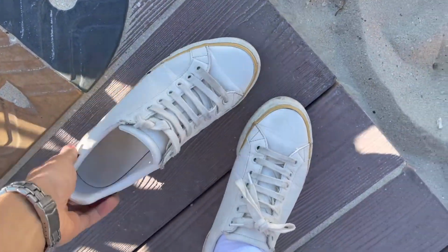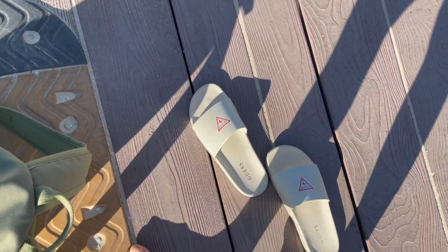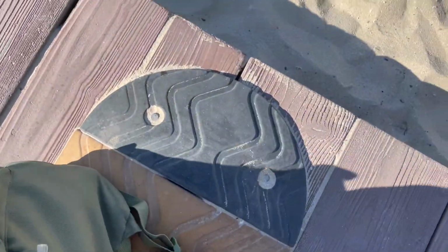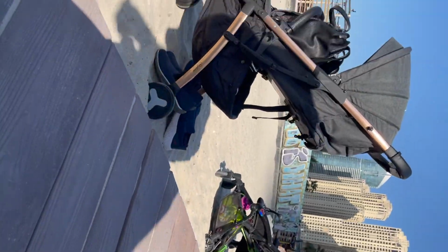Alright, gonna get my shoes off. Put them in my bag. You know what? Actually, I won't wear these. I'm putting these in here. I'm just gonna go barefoot. Wow, that feels amazing.